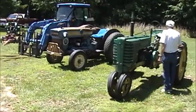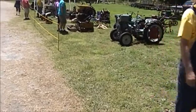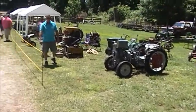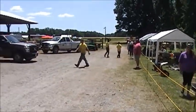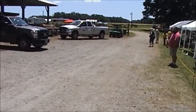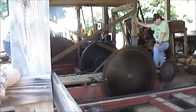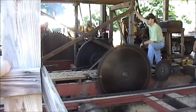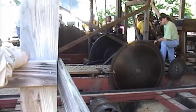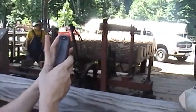A few more of these beautiful old tractors. Unless you have passed the test, you don't get to mess with these tractors. And in just a few minutes, they're going to be starting up with the tractor pulls. Oh yeah, look at this.